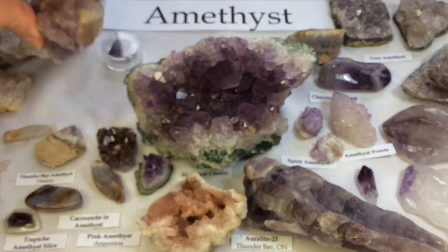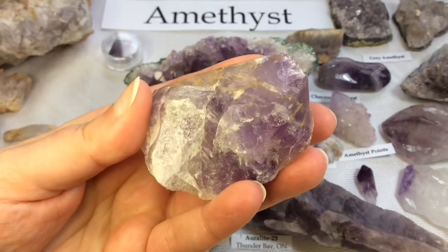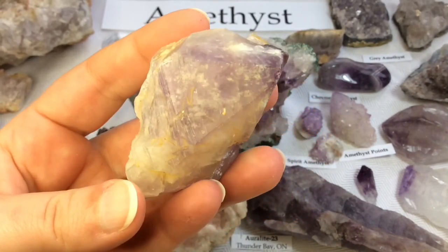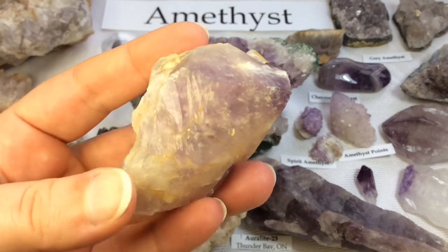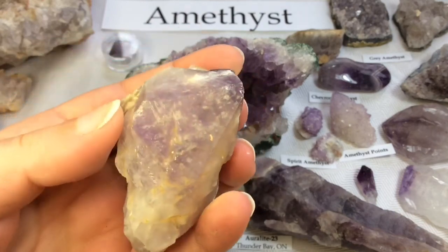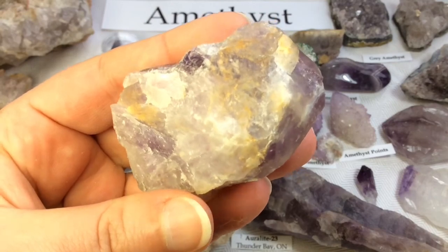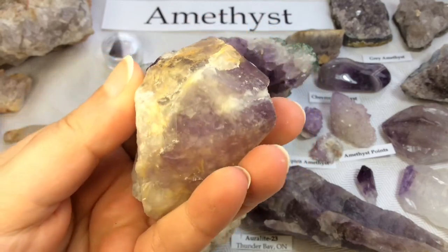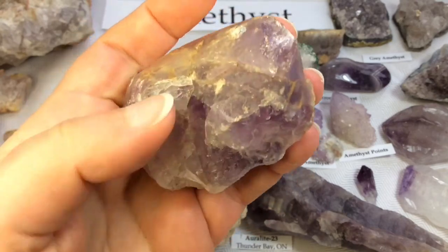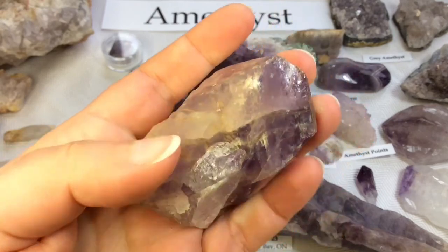Alright, and this piece I'm assuming is from Thunder Bay, although I cannot be certain. The person who sold it to me sold it as a chunk of fluorite. And at the time I was too new, and I just thought, okay, sure, and purchased it. I would have purchased it even if I knew it was amethyst, but I just find that so funny. That happens every once in a while. And then you learn, and then you realize, hey, that's not what this is.